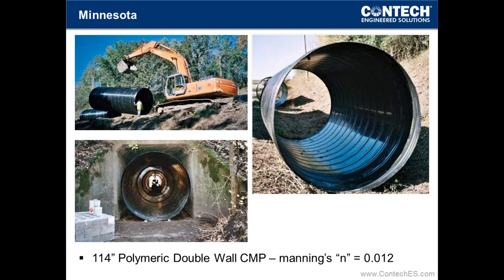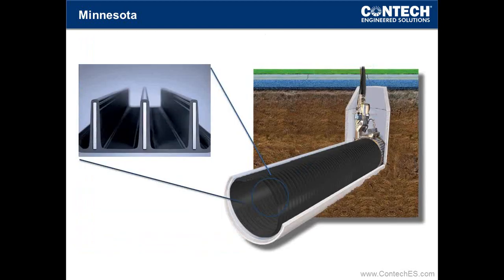This is an example of a polymer-coated double wall product with a Manning's end, so it's got a corrugated outside, smooth inside, great for large diameter relines. And this is a project where we're putting it in for 114-inch inside of a box culvert. Obviously, you have to make sure that that box culvert is sized large enough to handle the reduction in area, but it's a product that has actually, in this case, 4 layers of a polymer coating 10 mils thick.